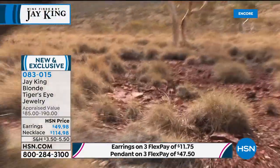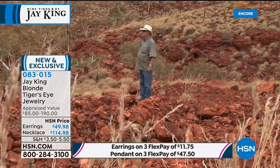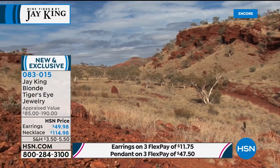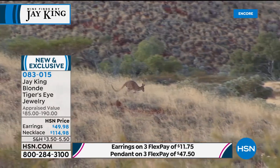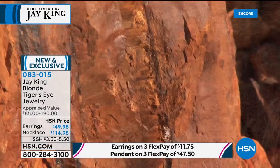All you do is they harvest this. We get all of our tiger's eye. Now, there are different locations you can get it. I get all mine out of Namibia, and that's where I get my material. They go out. It looks like a moonscape. That obviously is not Namibia.